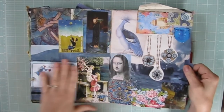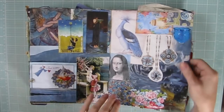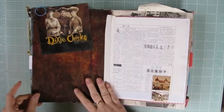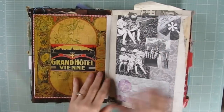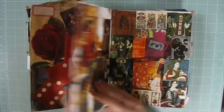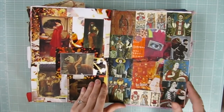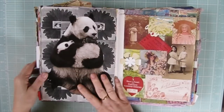Some of the pages have a color theme, like this was lots of blue stuff. So I put these little tabs on those pages that have a color theme. And I tipped in extra pages. There's my red page. So this is just a happy, happy book.